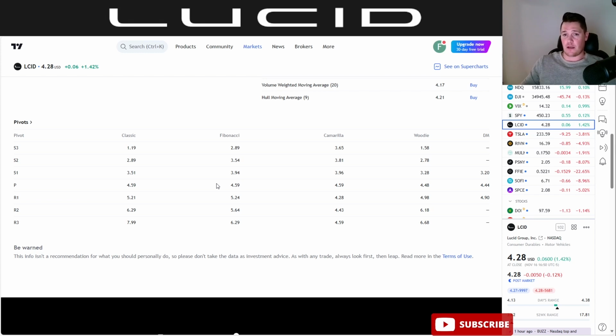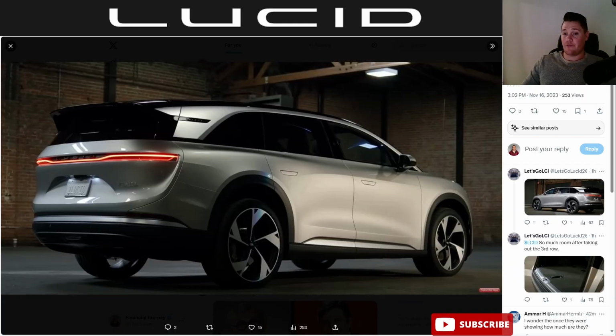I think the broader market data point wise really needs a little bit more of an extra push to get above that. But nonetheless, as we always knew when it comes down to Lucid, sometimes the stock price just doesn't do what we want, but you have to look at the bigger picture and realize that, for instance, the Gravity is going to be a very big success.